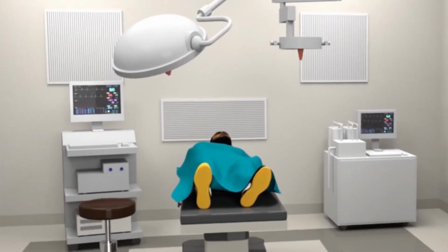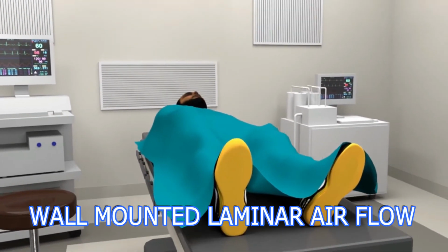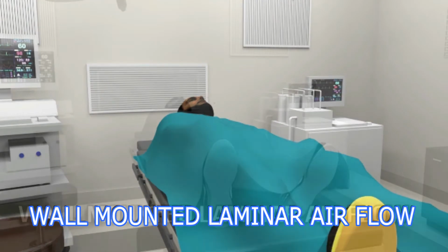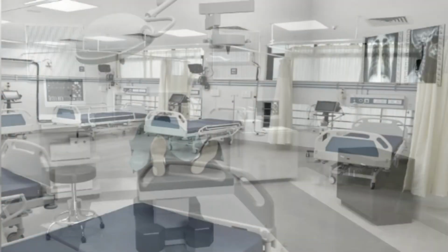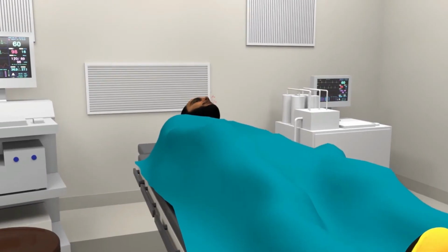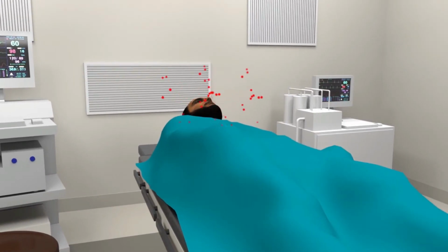Brings you the new concept of the wall-mounted laminar airflow. The concept that is ideal for existing running hospitals. OT room and ICU contain a lot of harmful bacteria and viruses which come through the patient's body.